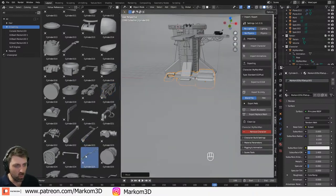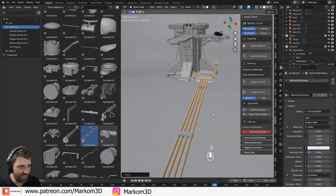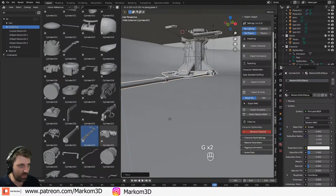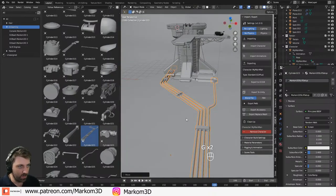Why not? Let's just start shaping the landscape a little bit.